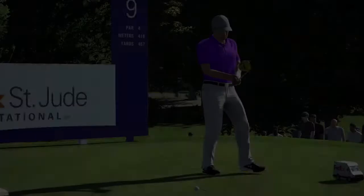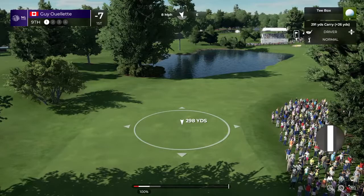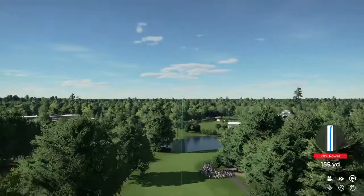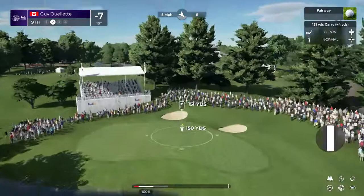The finishing hole on the front nine here at TPC Southwind plays downhill towards a dogleg right. There's a big body of water, the short front left of this green, so make sure you've got enough club to reach the surface. Not a bad line, this one. Playing from around 150 yards here. Back into the wind. They need to flight this one down.